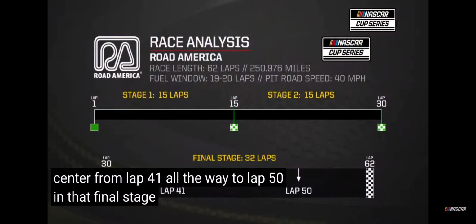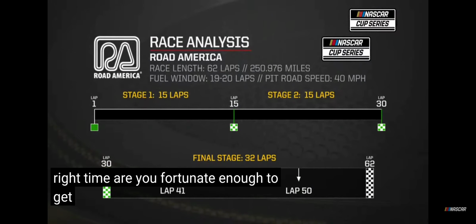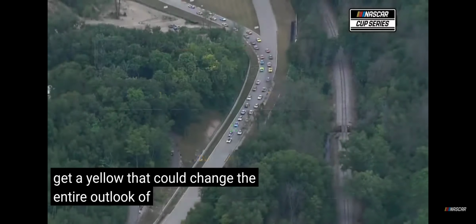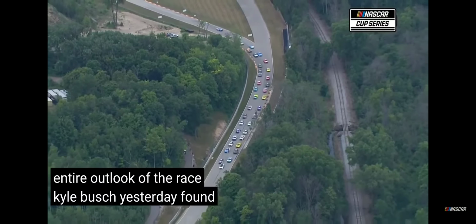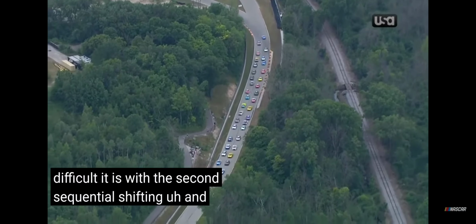50 in that final stage. We're going to see guys trickle to pit road. Who pits at the right time? Are you fortunate enough to get a yellow? That could change the entire outlook of the race. Kyle Busch yesterday found out just how difficult it is with the sequential shifting and how hard it is if you miss a shift.